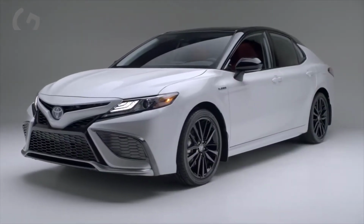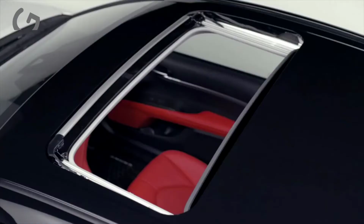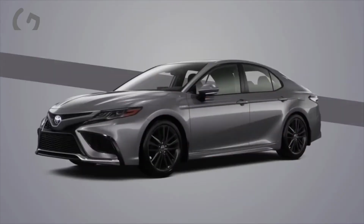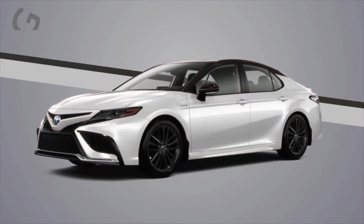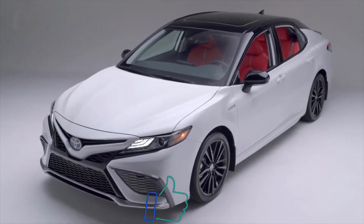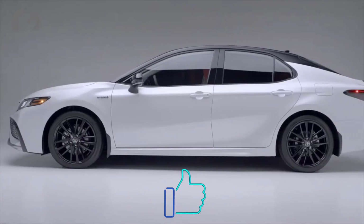XSE grades are exclusively available in two-tone with wind chill pearl or celestial silver metallic with a midnight black metallic roof combination. Plus, many more exciting color options to choose from. The wide array of choices and renowned Toyota quality are reasons why Camry continues to lead the way in the mid-size sedan category.